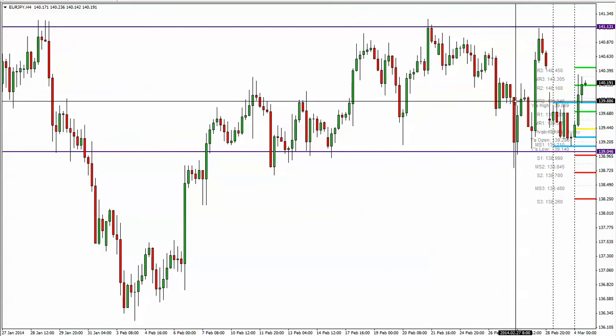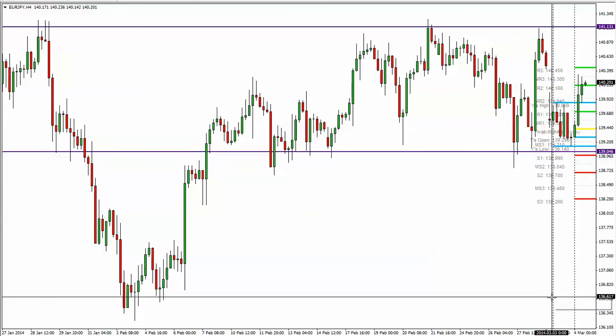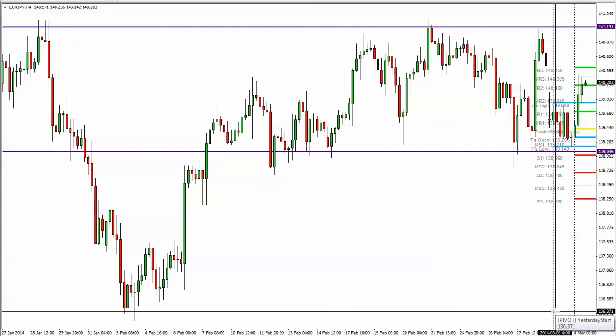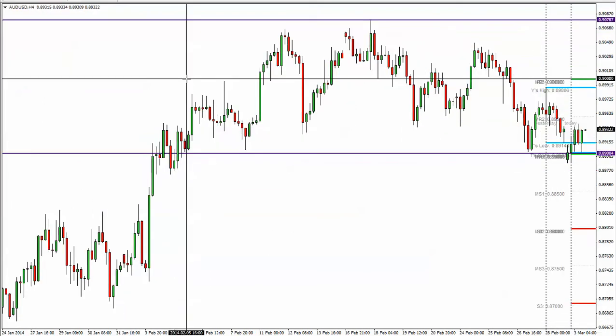As you can see right here, it is trading in a very, very wide range, and any price action below 139 may project this currency pair lower into the 136.50 price range area. Let's talk about the Aussie dollar.